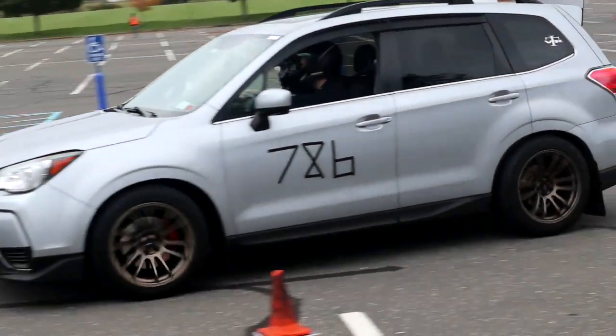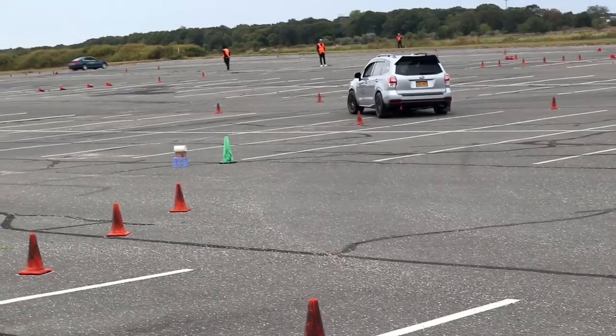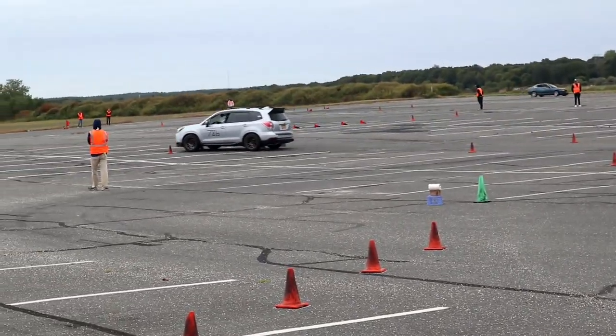What's up guys, Hume Carjack here, and today we're going to be talking about the latest update with the Forester build. Now currently the Forester is at Prime Motoring in New Jersey.